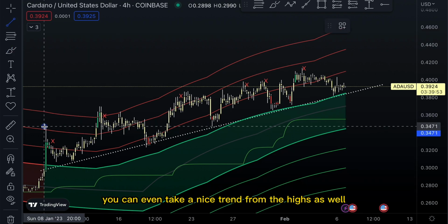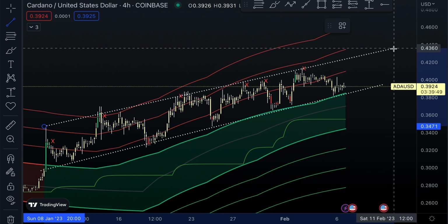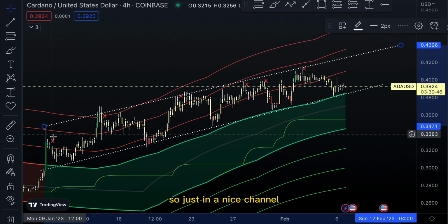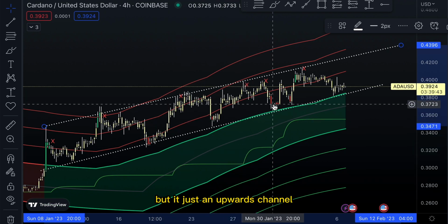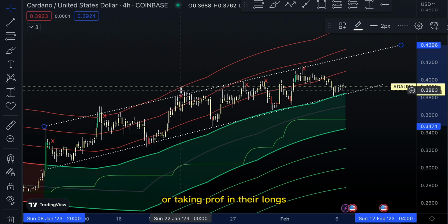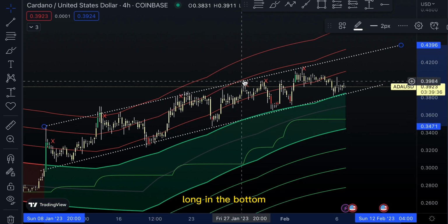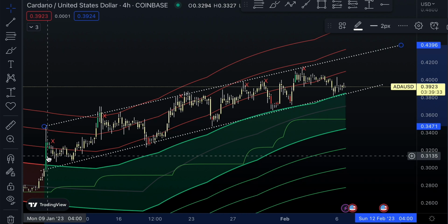For shorting, you can even take a nice trend from the highs as well. Something like that. So just in a nice channel. Similar to a range, but just an upwards channel. So everyone's either shorting the top or taking profit on their longs, going long at the bottom, and it's been that way for the past 2 or 3 weeks. So yeah, we do have some pretty easy trading conditions at the moment.